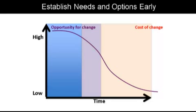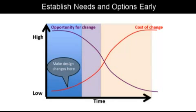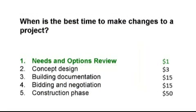Now, when we overlay these two charts, you'll see at the beginning of a project, the opportunity for change is at its greatest. And at the end of the project, the cost to make changes is at its greatest. It's at this point in the process that we want to avoid making changes. We want to make changes over on the left-hand side and thoroughly explore all of your options. This is why a proper Needs and Options Review saves you time and money.